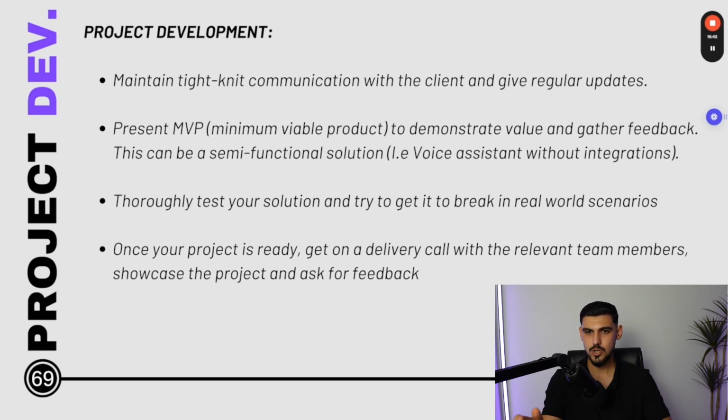Thoroughly test your solution and try to get it to break in real world scenarios. Many times you set up a prompt, and the prompt is good for a basic test. But once you start pushing it, or you call it 100 times, then you quickly learn that it makes mistakes, it's misbehaving, or it has hallucinations. So it's very important you thoroughly test your solutions and try to get them to break. Give them a real world scenario, guys. People are going to get angry at them. People are not going to know what they want. Try to replicate reality for your AI solution so they're actually functional.